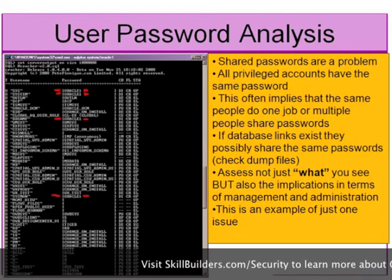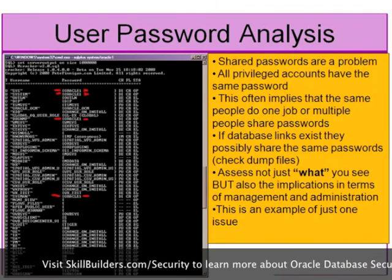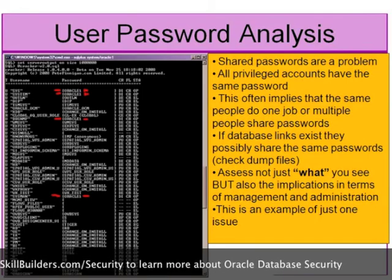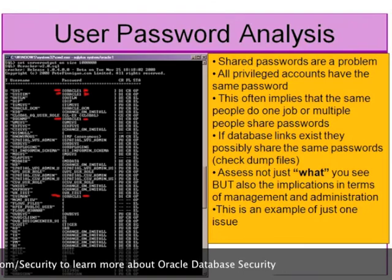Issues with passwords, so shared passwords. In this particular database, I see SYSTEM, DBSNMP, and SYSMAN have all got the password Oracle1. That would lead me to believe that probably the password's Oracle1 in other databases in this organization as well. Or if it's not Oracle1, it's probably Oracle2 or Oracle3. It also implies, because all the key accounts have got the same password, that many people probably know the password. I would then look at the date of the password and see how long it's been set as well. If it's been set a long time, I would then assume a lot of people in the IT department know those passwords as well.